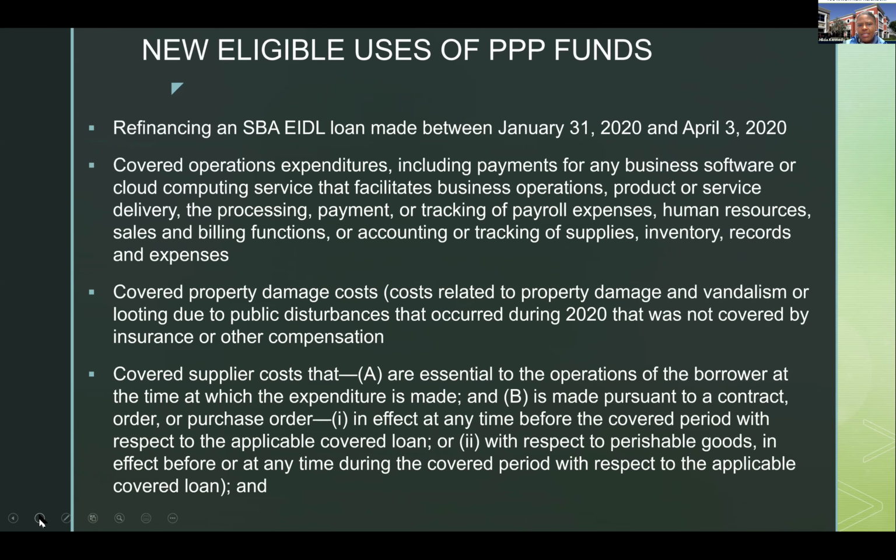So, some of the new requirements that are eligible for this new round of PPP funds is in other parts of the country, people had an EIDL loan that was made from January 31 to April 3rd, 2020. Those are also able to be refinanced in the PPP loans. Other covered expenditures have to do with what we experienced in 2020. So, operational expenditures, if you needed to make your business more technology friendly because of PPP and you did cloud computing services for your business operations, or you started a new processing payment or tracking system for your payroll expenses, or accounting or tracking of supplies and inventory, all of those things are able to be covered under the new other than payroll costs.